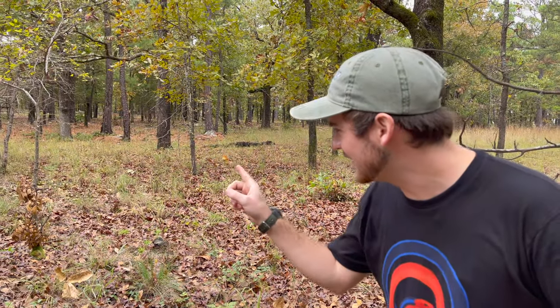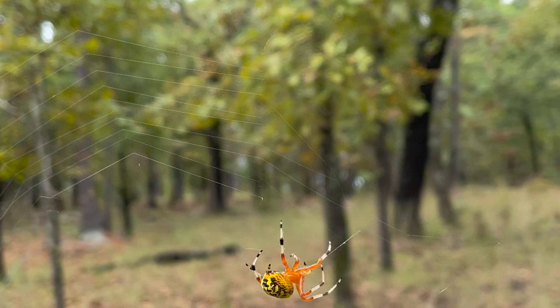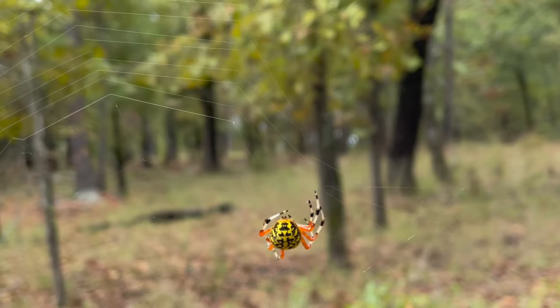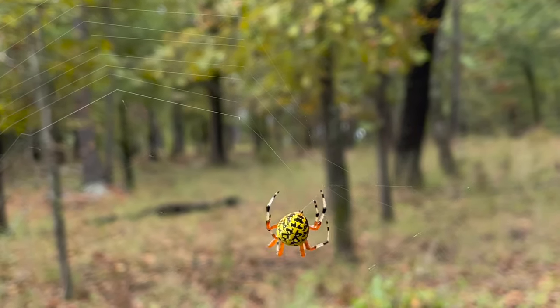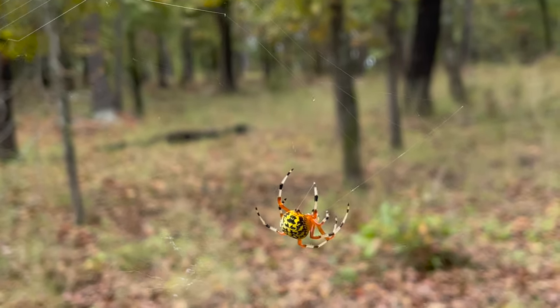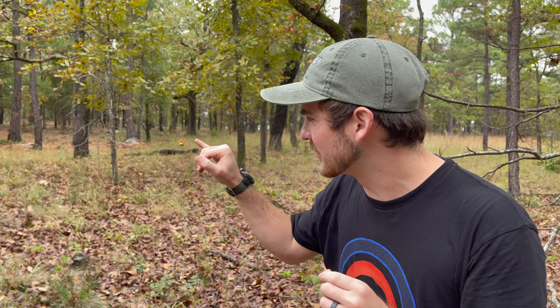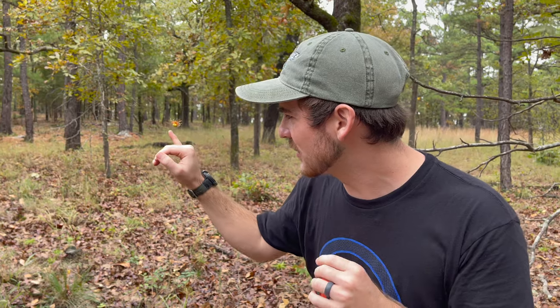Take a look, right here is a beautiful marbled orb weaver. These are some of the most beautiful orb weavers in my opinion. A gorgeous orange cephalothorax and legs, of course tipped with some nice white and black banding on the tips of the legs, as well as a lovely lemon yellow abdomen with all sorts of black and gray striations on it.